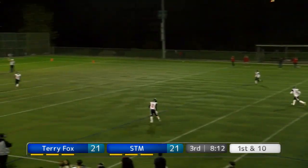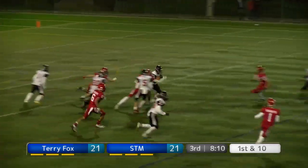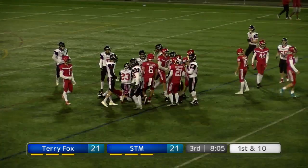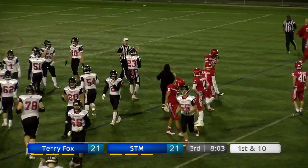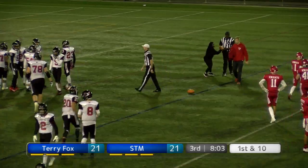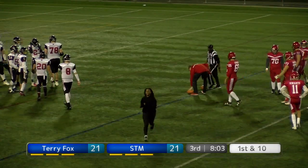They kick deep this time after the offside call. Severy on the return, lone man back. He's up through the middle, bounces off a tackle, and gets out near the 33-yard line. Decent return there for Severy, and the Fox Ravens will look to answer back here after STM has tied the football game. We got 8:06 to go here in the game of the week.